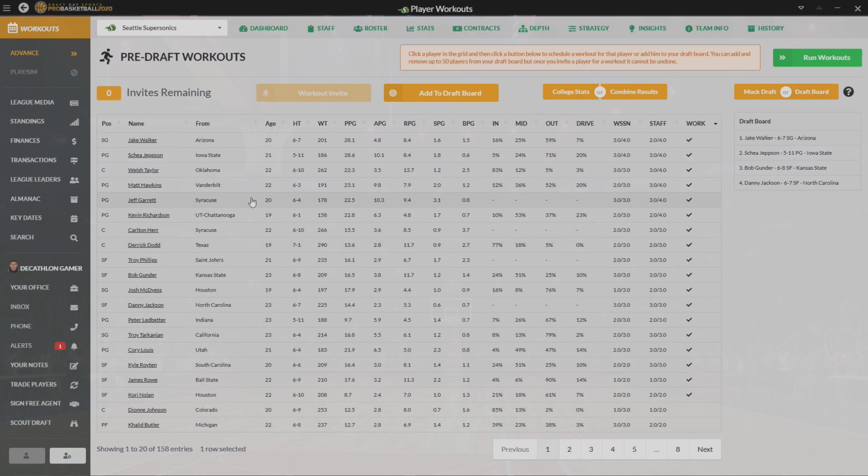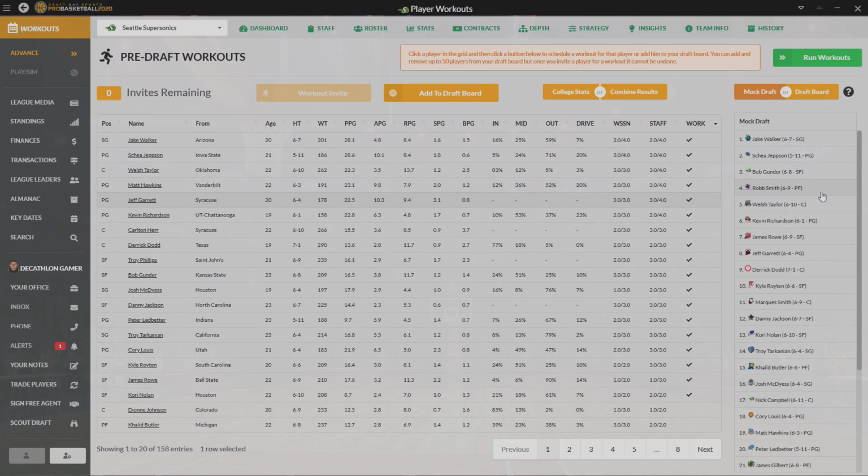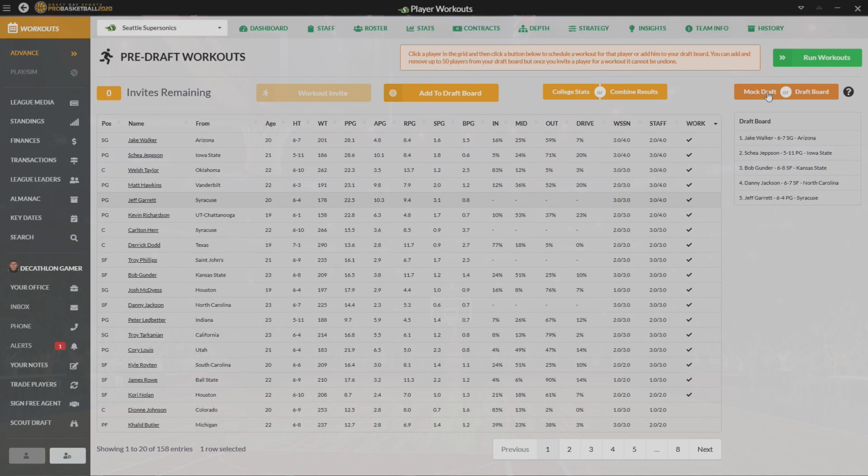Jeff Garrett might be a good next choice. The mock draft has, let's see, Rob Smith, Welsh Taylor, there's Richardson, and then James Rowe, and then there's Garrett. They have Richardson above 4-star potential, according to us.